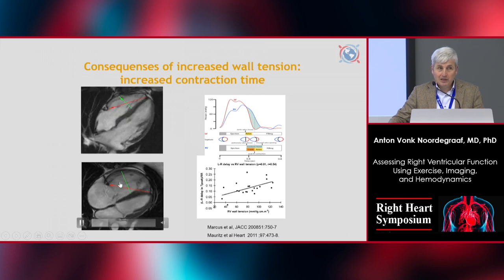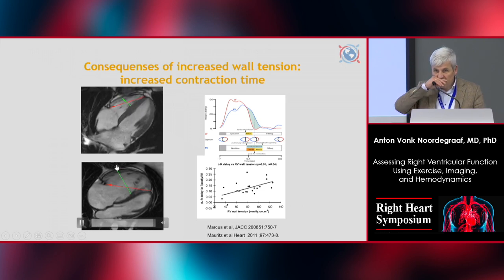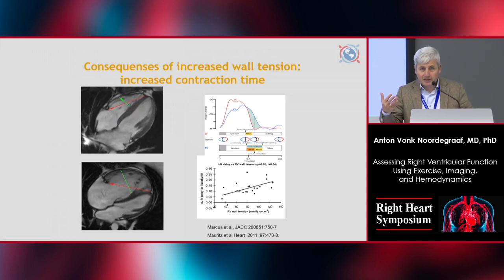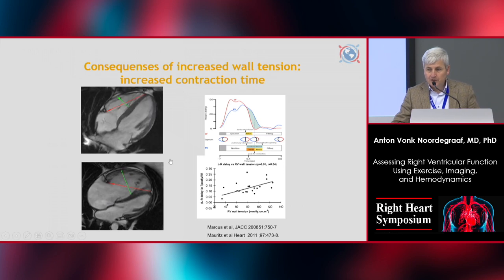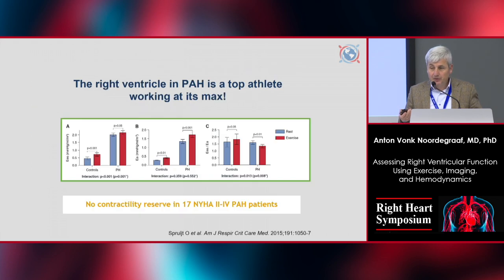And this also points out why I agree with Monica that this level is very interesting to look for by echo, because you can see all these phenomena also in very early disease to monitor it. This is the short-axis view on a mid ventricle. So in summary, hypertrophy reduces wall tension, catecholamines increase induced contractility, and progressive dilatation of the right ventricle maintains stroke volume at the cost of an increased wall tension. I will come to that.